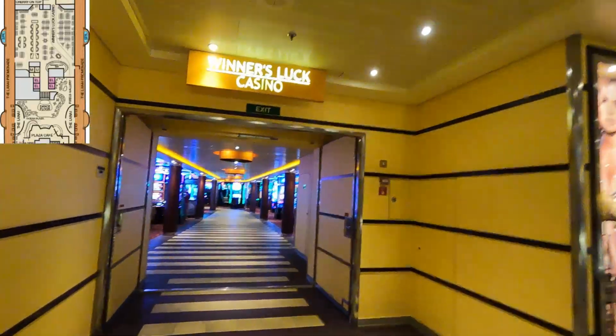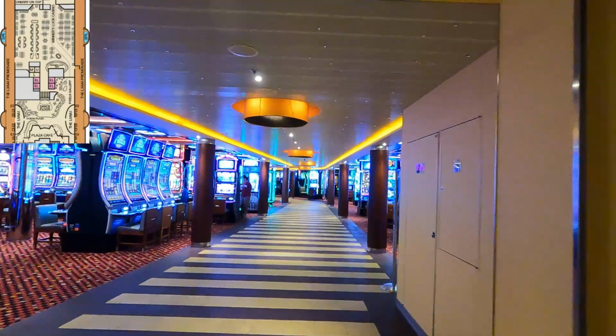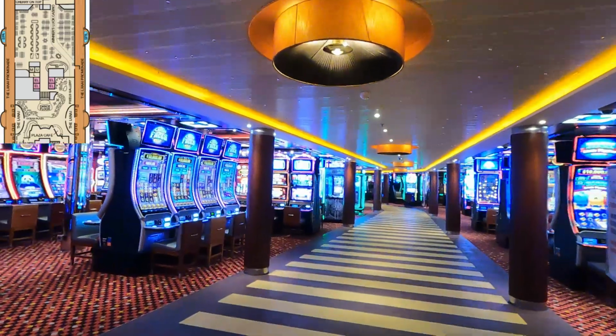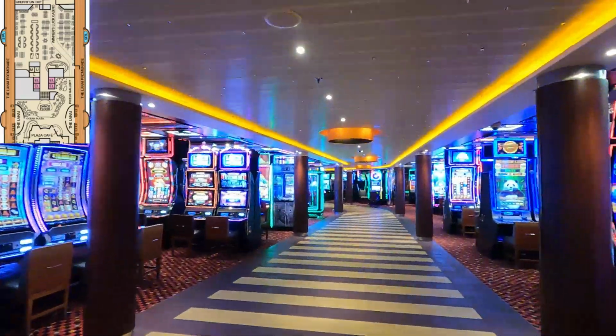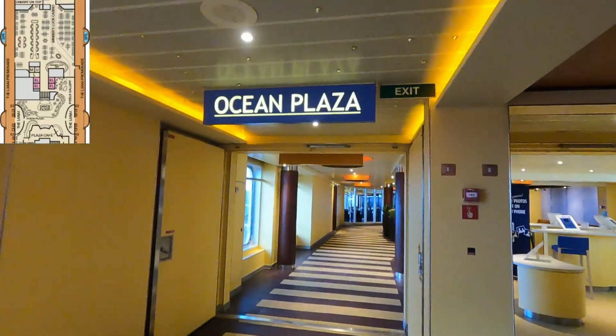We leave the Atrium area and we're going to do a quick walkthrough through the casino, just to give you all an idea of what the casino is like. This is the main casino. It's the smoking one, and it's a bigger one.